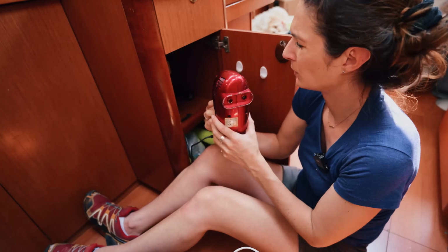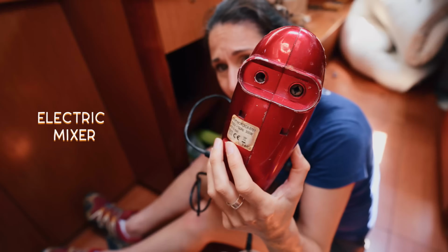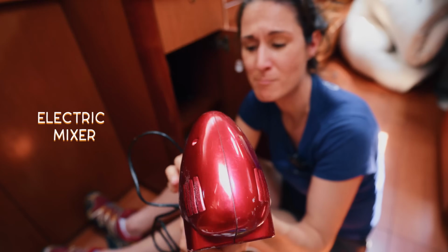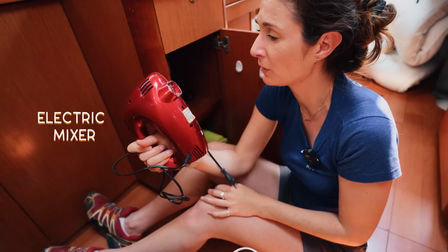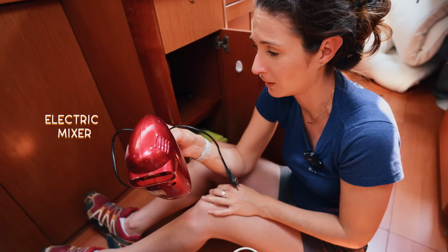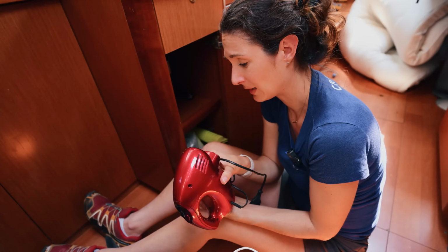Ooh, this is the kitchen mixer. Also has taken a massive beating. I mean, look, this thing is dying. But it's also super convenient to have. When I bake, I use it a lot. So I'm gonna clean it up and save her.